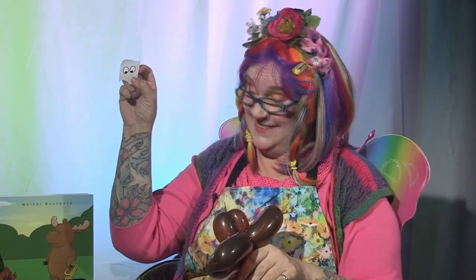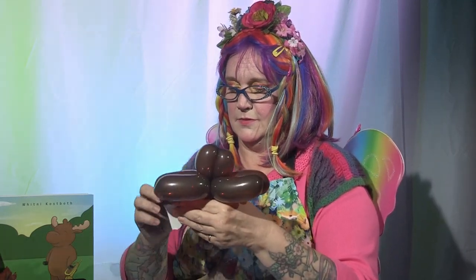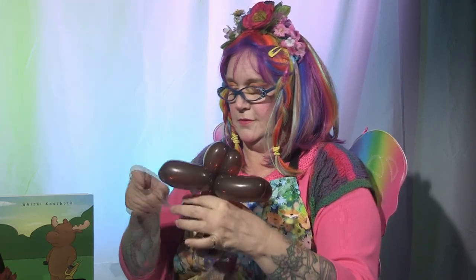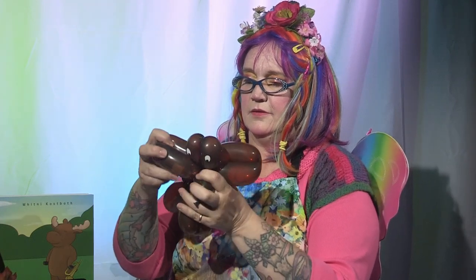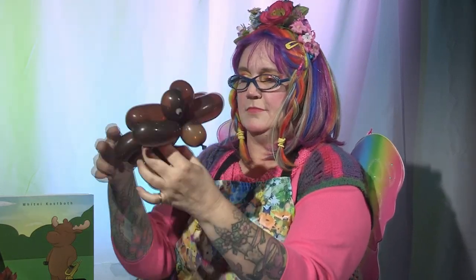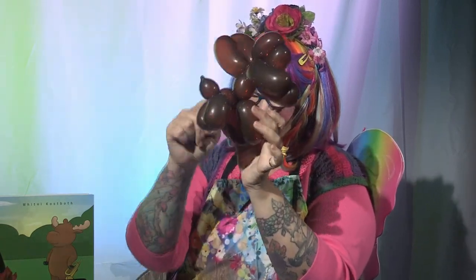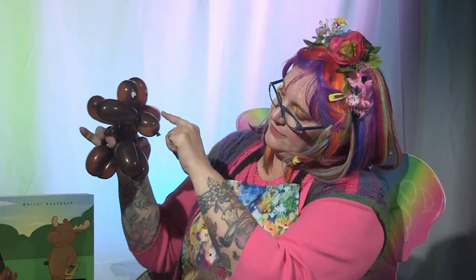Okay. And then I have eyes. Do you see the eyes? I'm going to put them on the moose. And here is our friend, Carlisle, the moose. There we go. What do you guys think? See his little legs and his tail and his belly and his front legs. And there's his horns. It's not quite turned right. His antlers, his eyes, and his nose. He's a moose.